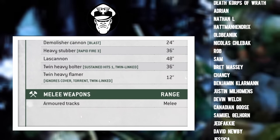Now, the big thing about the Bane Sword is it comes with the Quake Cannon. This is blast and ignores cover, and it has a 72-inch range. So it's got the range, it's got the blast to help it deal with infantry, and it even ignores cover. It has D6 plus 6 shots, so that's really, really reliable. And with the blast, unlike the Shadow Sword, when you come across infantry, this thing is just never going to let you down. It can kill all targets with that volume of shots.